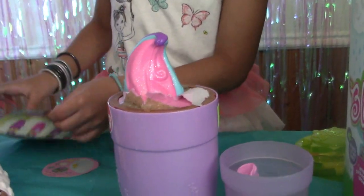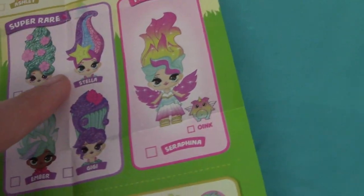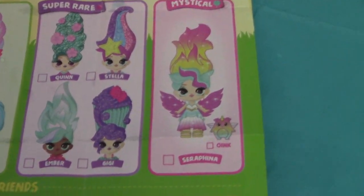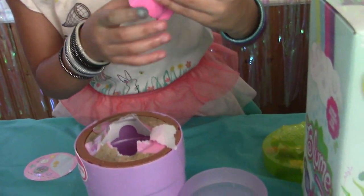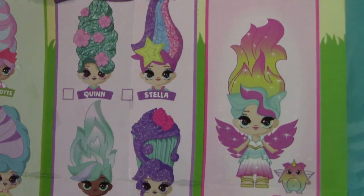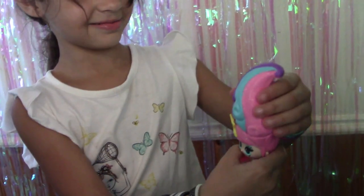I know who she is. Who is she? She's that one. You got super rare? Are you sure? Let's take her out and find out. I'm sure. Yep, you're sure. You got Stella. Stella. Super rare. Super rare. Her hair is so squishy. Can you show her to us? Her hair is so squishy.